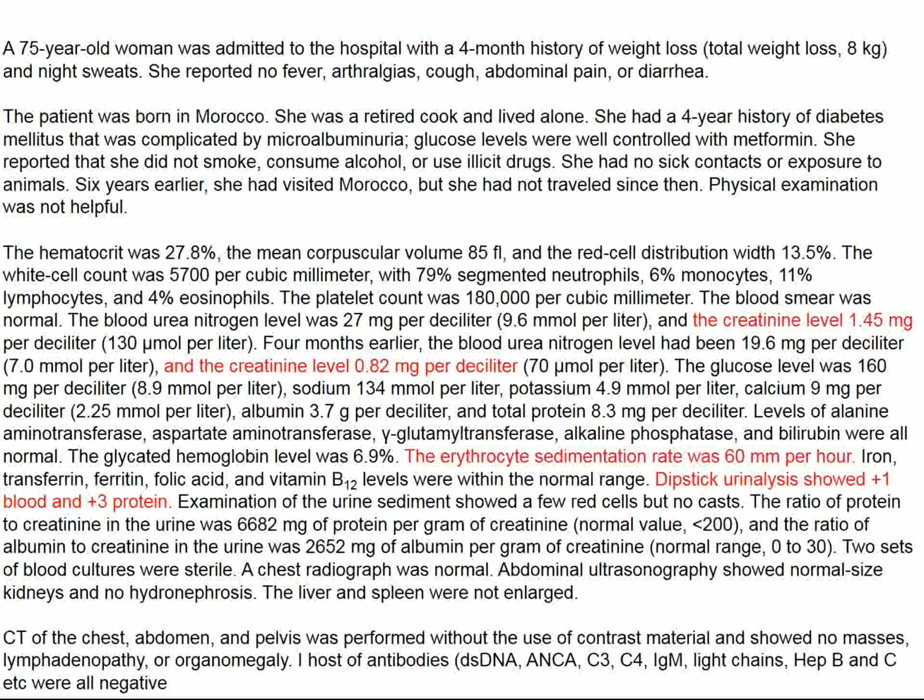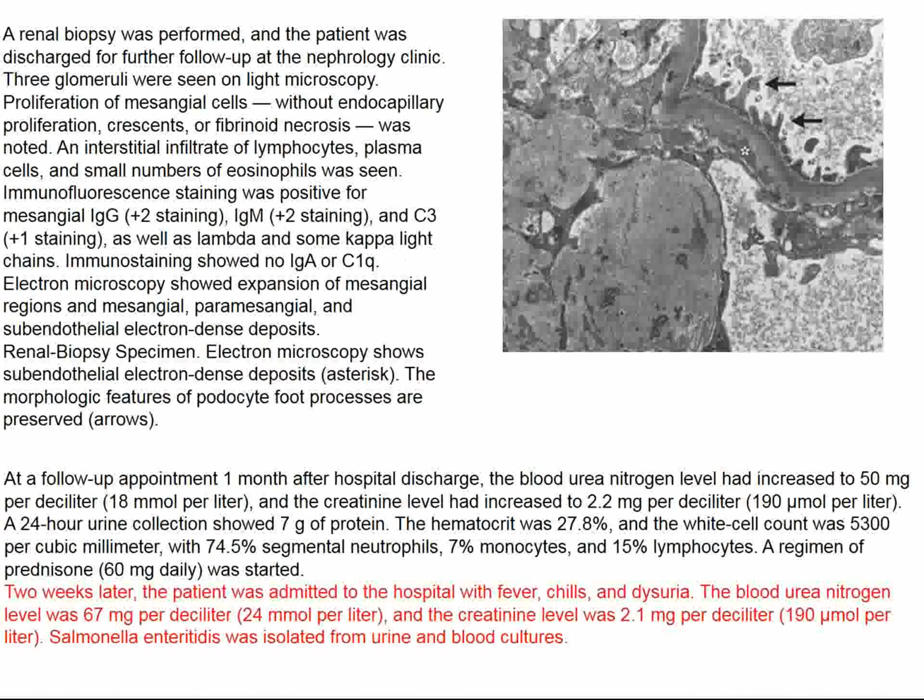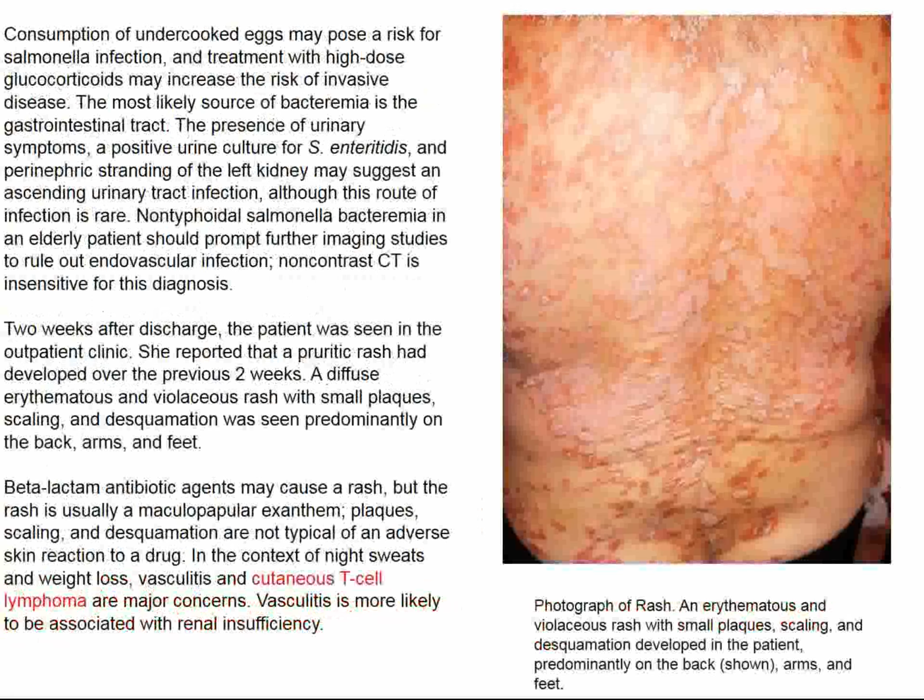And at this age, there are a variety of things that come to mind, but antibody testing was not helpful. No antibodies against hepatitis B virus or hepatitis C virus. Complement levels are normal, and anti-neutrophil cytoplasmic antibodies are also negative. A kidney biopsy is done that reveals 3 glomeruli, and she looks like she has immune deposits within the basement membrane that are listed here, but there are only 3 glomeruli in the slide. We don't see the picture by light microscopy, so we can't comment more about that. The patient is started on an empirical regimen of steroids without a definitive diagnosis, doesn't get much better, and then shows up with this rash.